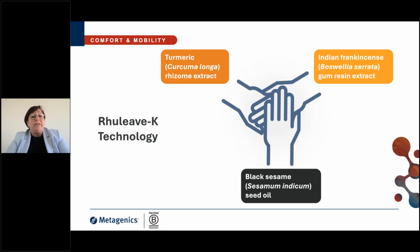Another technology which is new and which is really great is what we call Rhuleave K technology. And what is different between the previous one and this one?